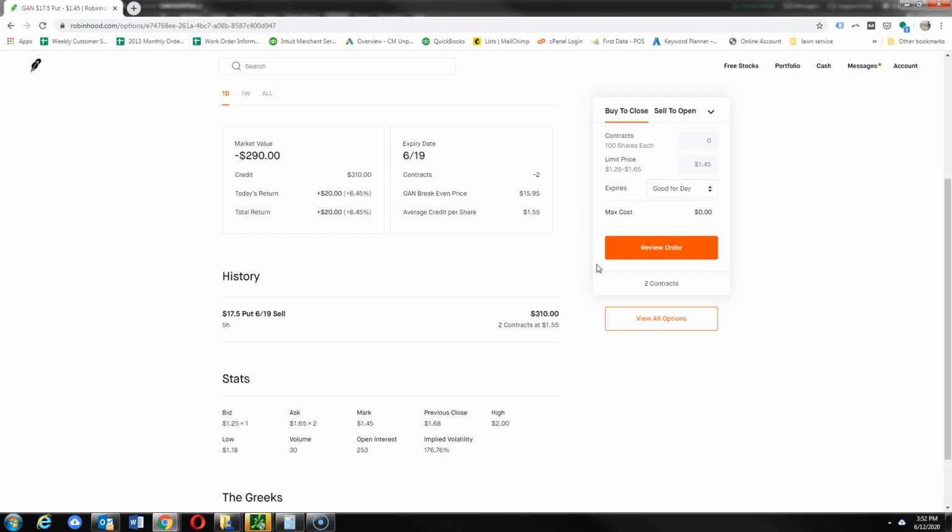Ideally, this stock will be trading somewhere right at $17.40. Because in the event it's trading at $17.40, I will buy it at $17.50 and say, wait a minute, that's not a good trade. You're going to be 10 cents down on the stock. You're correct. But remember, I collected $1.55 per share. And so that puts me at $16. So I will have essentially paid $16 for a stock that is currently trading at $17.40.